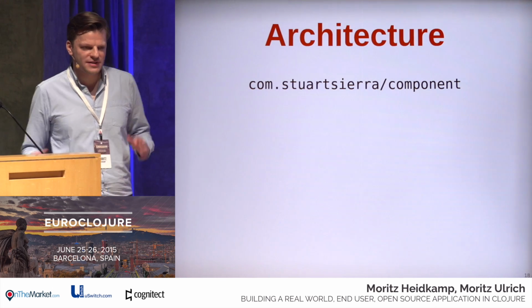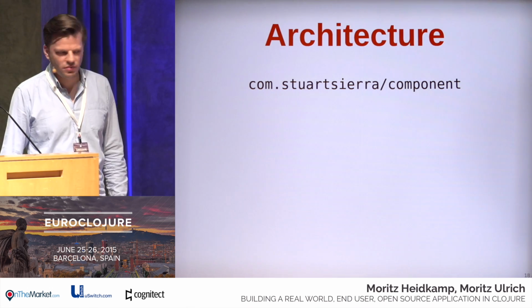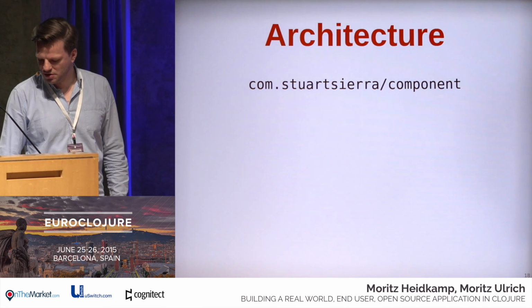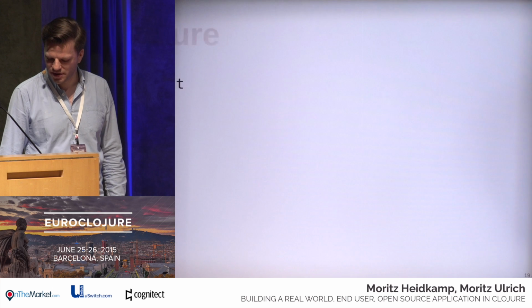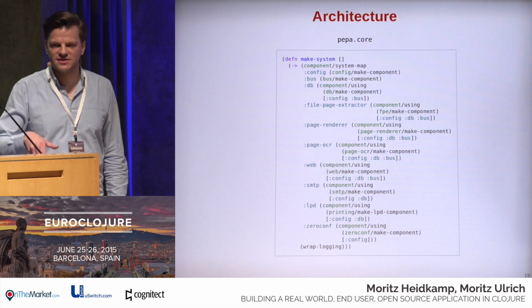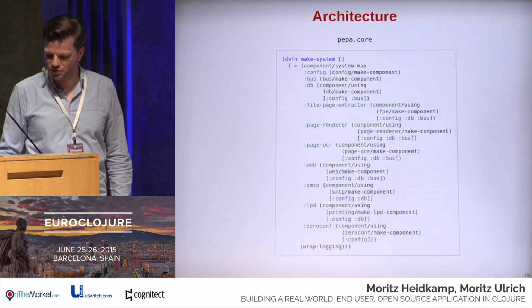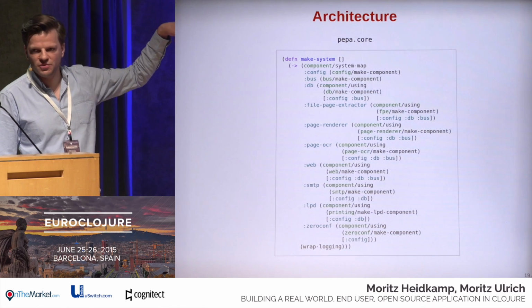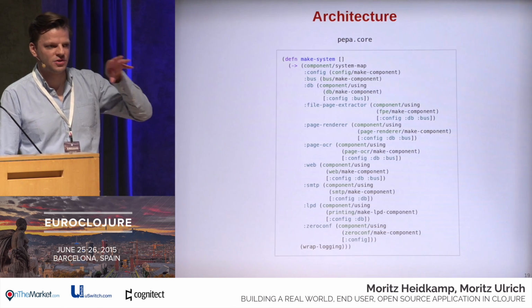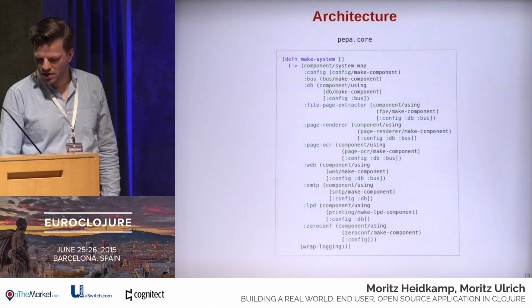For actually implementing these components, we use the component library by Stuart. I think he presented it last year in Krakow, if I remember correctly. So this is going to be our basis. I'm not going to explain the library itself now, just so you know where to look when you want to look it up. That means we have a central spot where this picture we just saw is actually manifested in code. The Pepa core namespace contains this map, or this system declaration, and all the words we just saw in the diagram, you will find here as components again. So this is your entry point when you want to navigate around the system: go to Pepa core, and from there you can easily find all the various parts of the system.